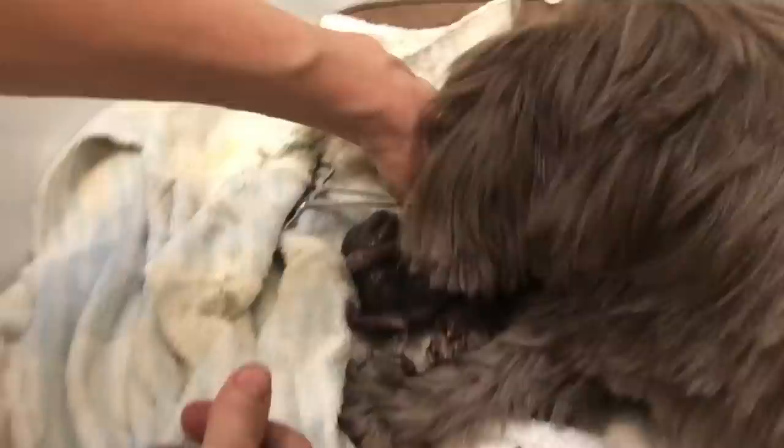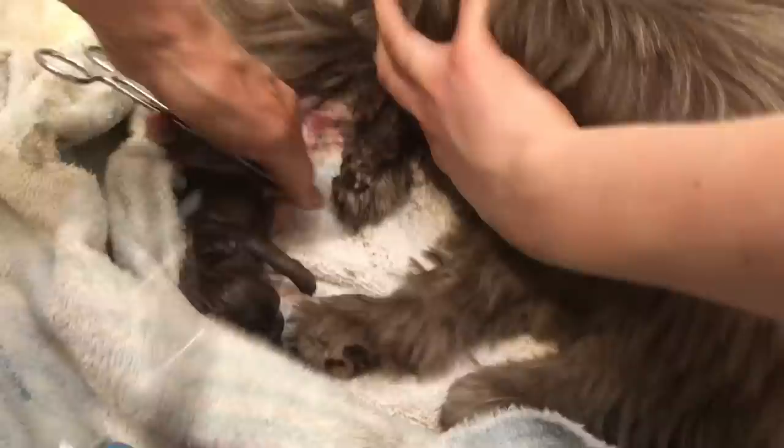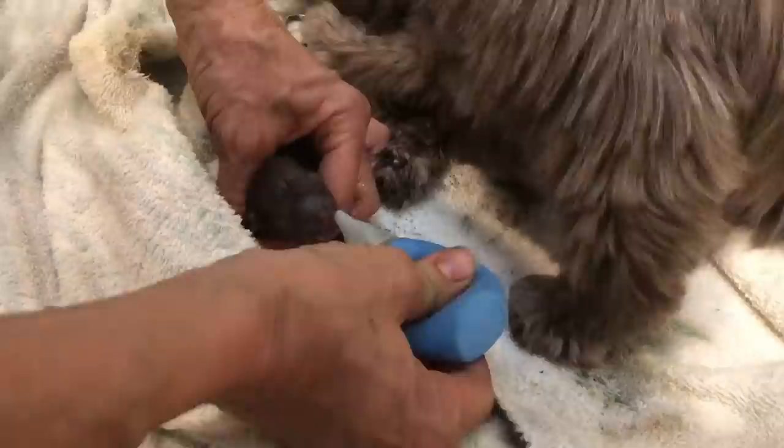Good girl, Coco. She's eating the placenta right now. That's what she's doing. Kind of a weird angle. And we're going to cut on the placenta side of the... Get your tongue out of the way. There we go. Good girl. And we'll leave that clamp for a few seconds. It's the blood clots. In the meantime, we'll suction.